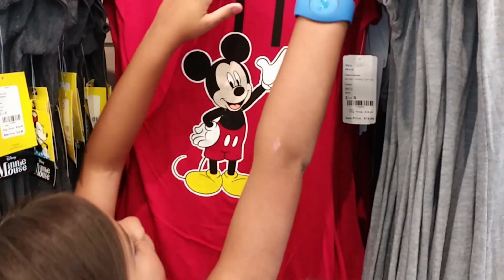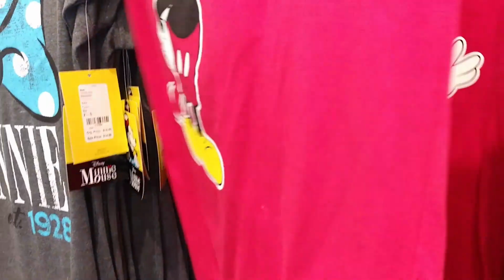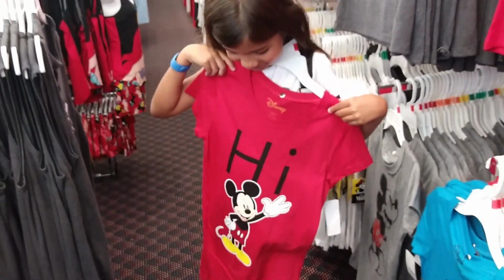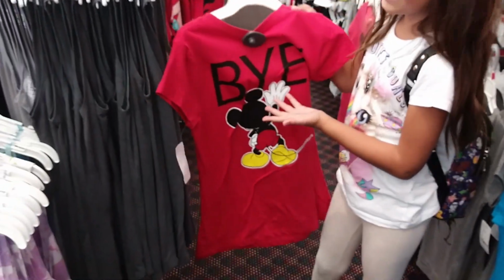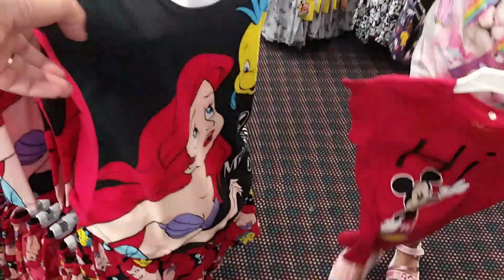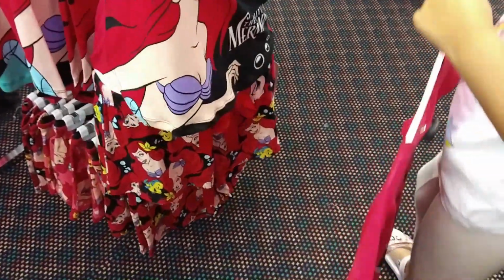I'm getting this shirt. How much is it? $15. Can you reach it? I can't reach it. This is a small. Hold that up and let's... Oh, Daddy, it says buy on the back. Show the front. Okay, so what do we got? On the front it says hi. And then on the back it says buy. Sell me. I just say hi and buy. Right to the point. They have a Little Mermaid set with a skirt, it looks like.